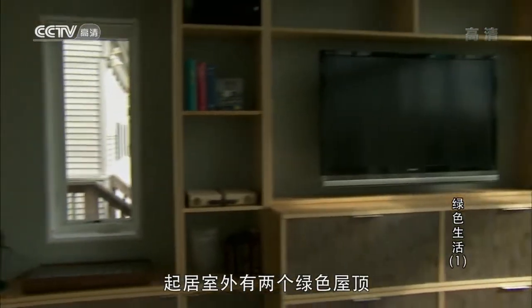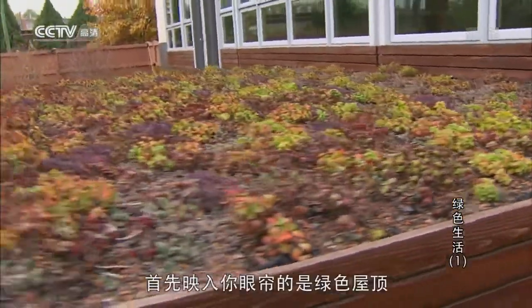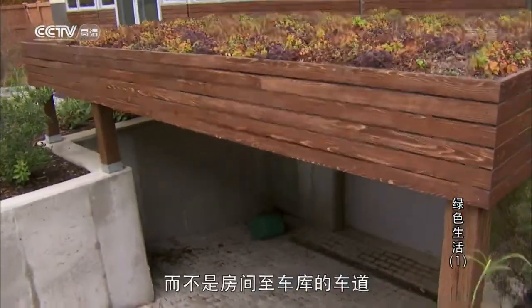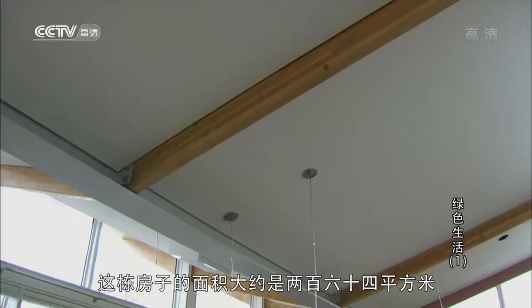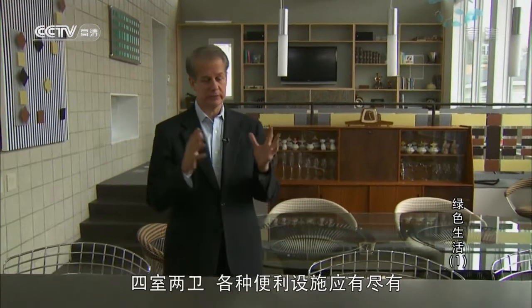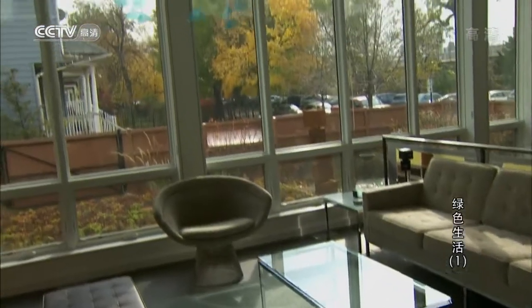You can see one of the two green roofs of the home is right off the living room here. The object of this green roof is actually to prevent the driveway that goes down to the garage under this room from being the first thing that jumps out at your eyes when you look at the backyard. This home is about 2,650 square feet. It's a 4-bedroom home with 2 baths. It has the typical amenities you would have in any home. Everything faces south, full of natural light.